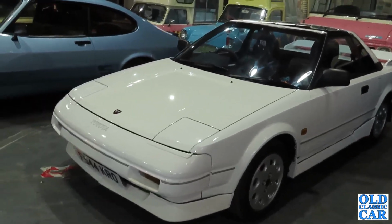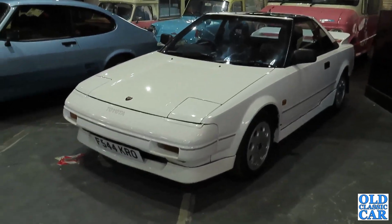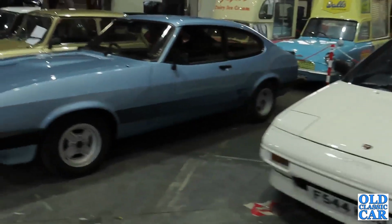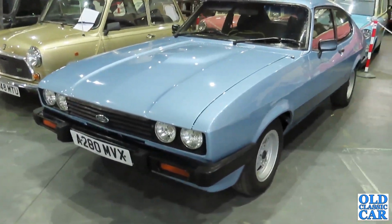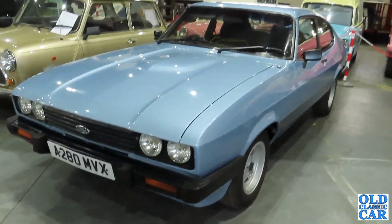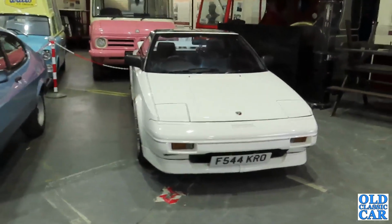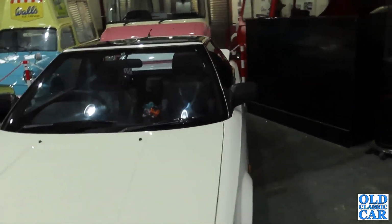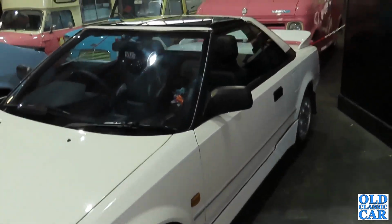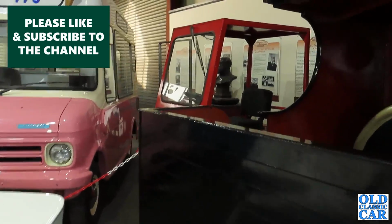What else do we have? We've got a Mark 1 Toyota MR2. These are becoming quite rare now. Late 1980s F registration. Alongside that we've got a Capri A reg, so about 1982 or 83 probably, about 83 I think. Really smart car. It's just an interesting place to see old vehicles, because like I say, this is at Crewe Heritage where they preserve a lot of the old railway history associated with the town, and wherever you look there's always interesting little things just to have a quick look at.